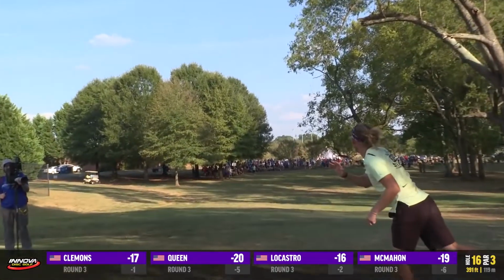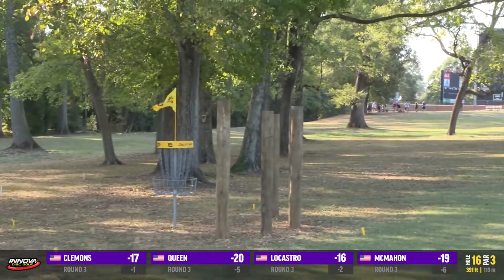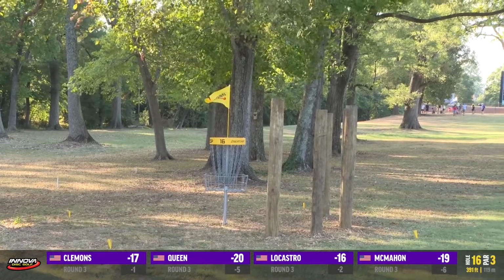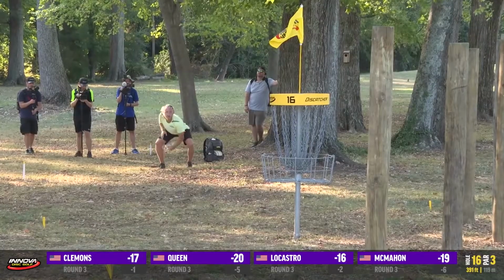Here's Clemons. He based this yesterday. It's a little more inside than the other two and a little shorter, but manages to hang out. It's inbounds, probably just outside the circle there. Yeah, you gotta wonder if the pressure is starting to get to him again. Not quite as dialed as we've seen in the first 2 rounds.